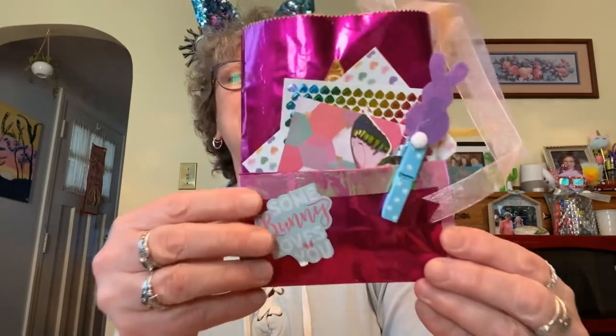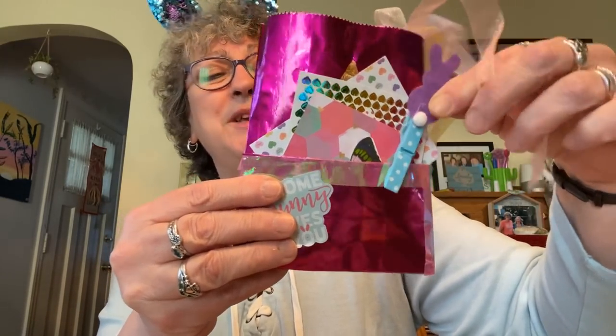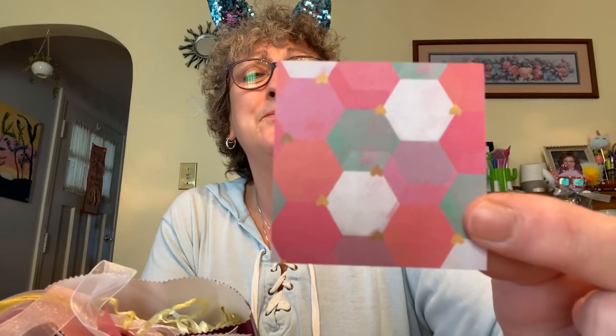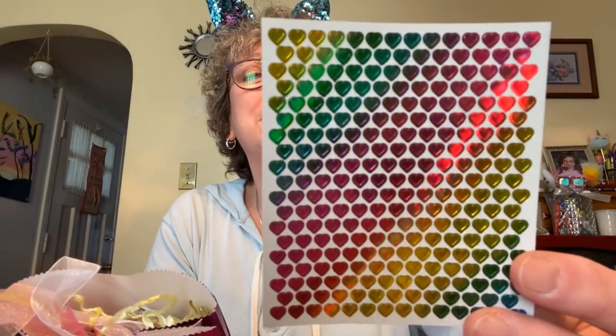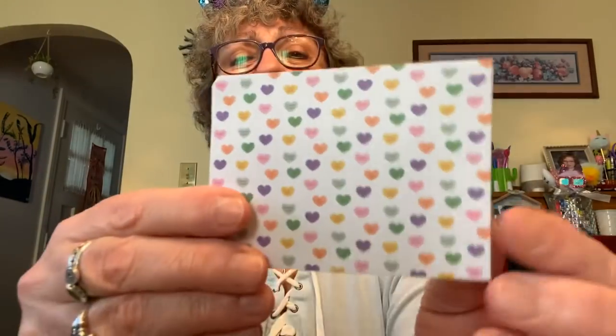And this is the other side of the thing that she sent me. It's got the bunny with the clothespin. See, there's some stuff in here. Take the bunny off. Oh, she sent me this butterfly. How pretty is that? And this little piece of paper. Ooh, look at all these heart stickers in the rainbow colors. How pretty is that? Oh my God, there's hundreds of them. Very nice. Thank you so much. Oh, this must be the card. Oh yep, look, it's a little envelope. How cute is that? Excuse me.